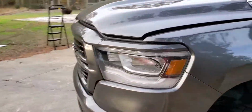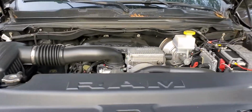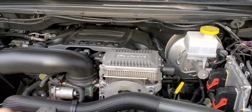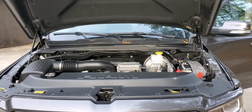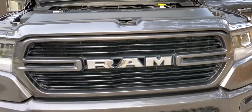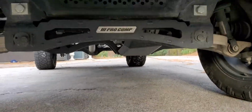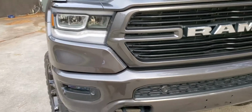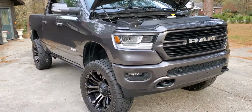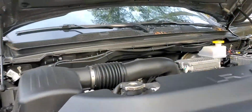I don't currently have the Pulsar Tuner installed because it needs an update, so if you're looking for that, I don't have it in right now. But here's under the hood. You can see your e-torque motor right here. Super clean. Looks brand new under there as well. And that about does it. Let me show you the Pro Comp lift there. The underside of this truck is just as clean as the outside of the truck. So no worries about rust. It came from Texas. Shouldn't have any issues there for a long time.